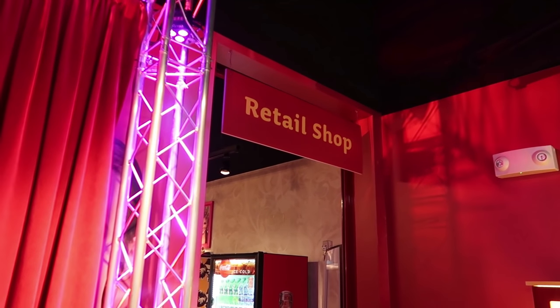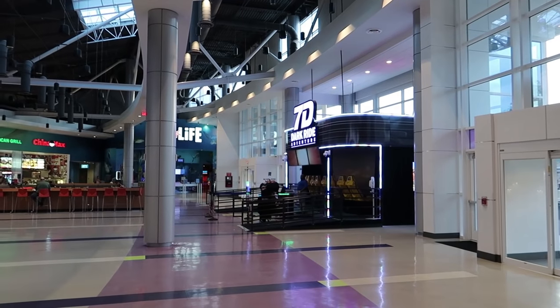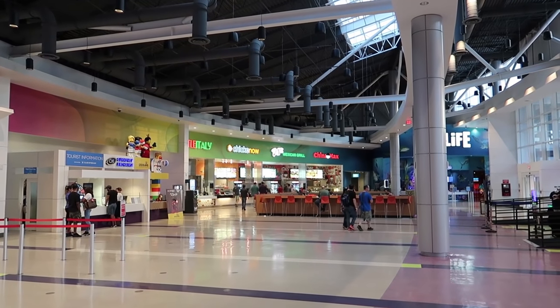As we're exiting the gift shop, there is one more wax figure over here, and that is Pharrell. I think this is one of the newest ones too. Look at that hat. Those are all of the wax figures for Madame Tussauds. Here in the main lobby, there is a 7D Dark Ride Adventure, a place where you can buy Legoland tickets, and then four different fast food type restaurants.